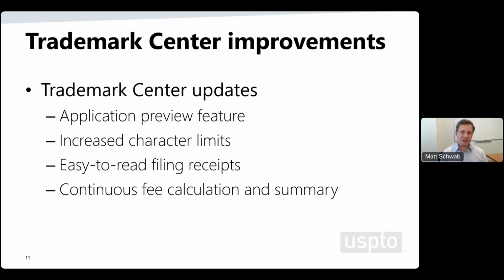So how does Trademark Center improve upon TEAS? There are many ways in which it improves. I think most people are going to first notice just the user interface. The user interface is different, it's modern, it's consistent with our other USPTO products. So Patent Center and the emerging TTAB Center, which opened its public beta recently as well.